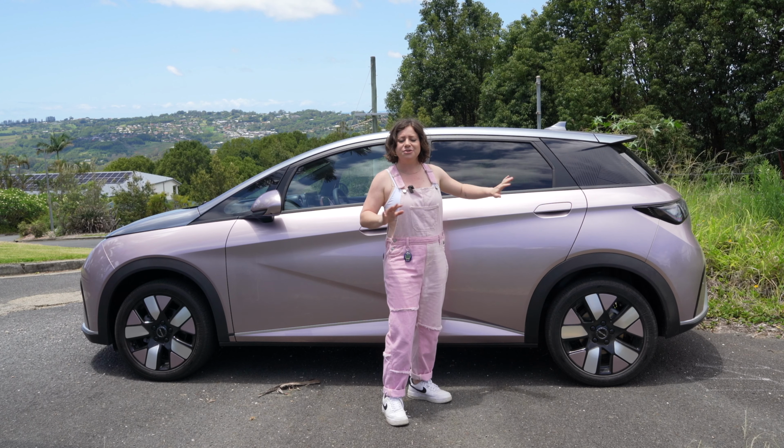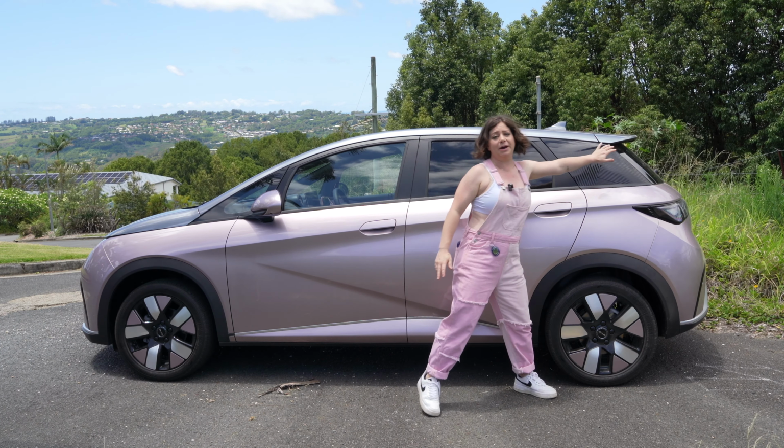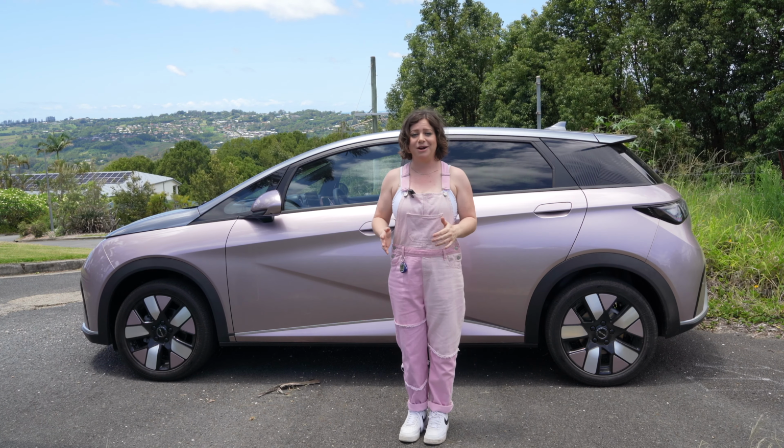I will say while I'm here, there's no surprises with any weird blind spots out of the back windows or even the back here. It's actually really good when it comes to visibility, so lane changes are great.